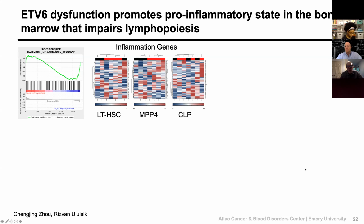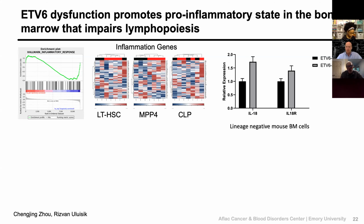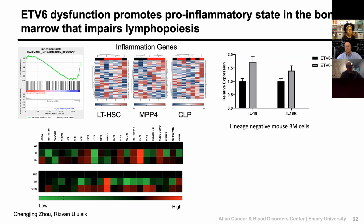So to better understand why this might be, she sorted long-term stem cells, MPP4 and common lymphoid progenitors, and did RNA sequencing. And among the gene sets differentially represented was a set of inflammation-related genes. And so Rizvan in the lab has started to do some quantitative PCR to validate some of these findings, including the cytokine IL-18, which we became interested in for a few reasons. Qingjing also measured cytokine levels in the bone marrow of mice, as well as secreted from BAF3 cells that were engineered to express wild type or mutant ETV6, and found several that are consistently altered.